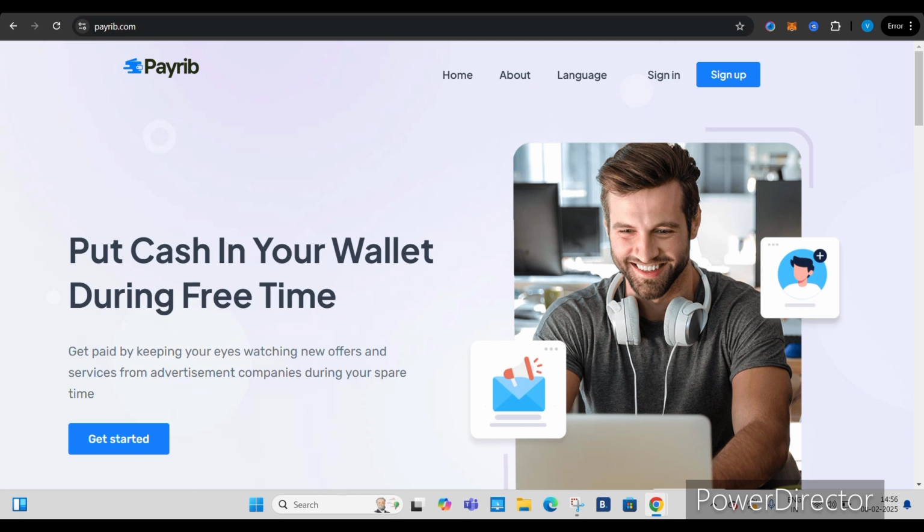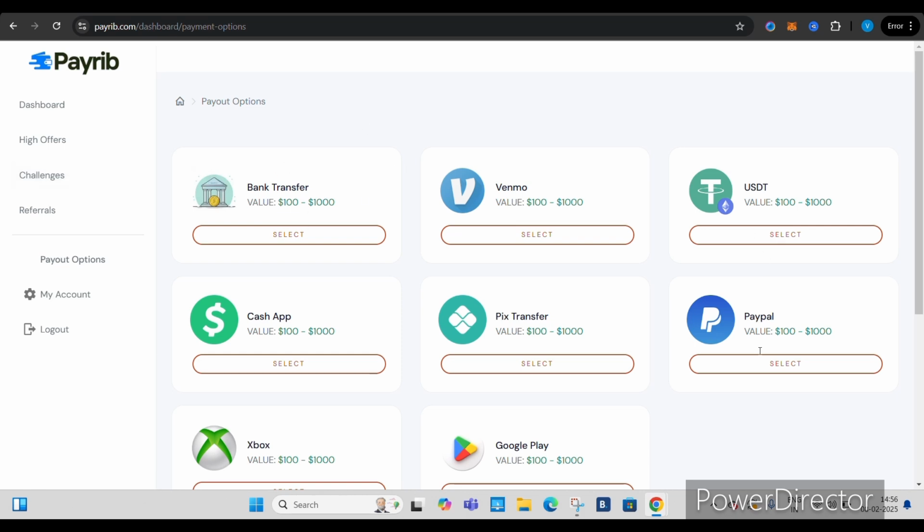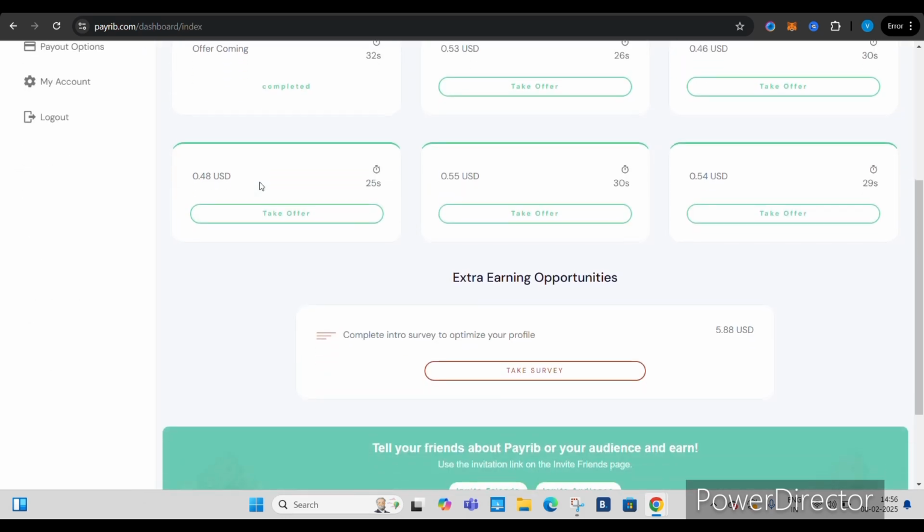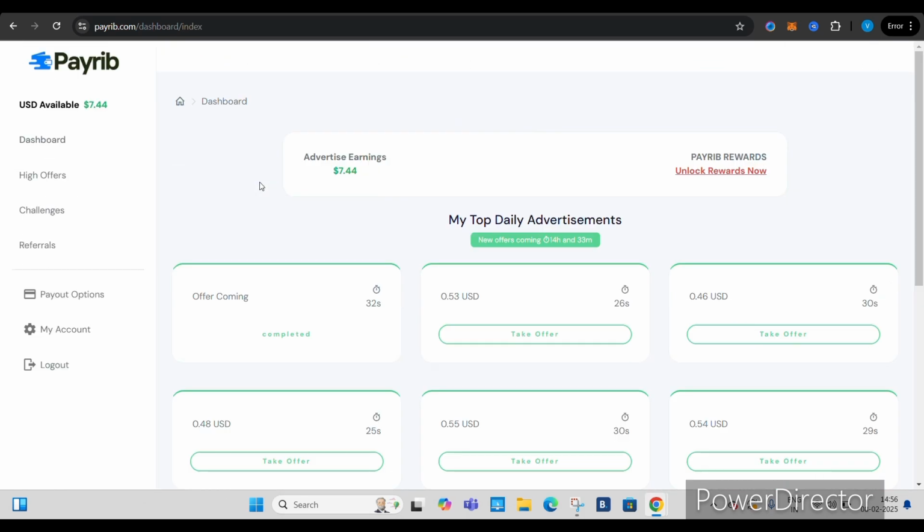And if you go here, you're going to get scammed very fast, because with all this $100 to $1,000, when the time comes to actually withdraw the money, you won't be able to withdraw it, and you will end up wasting your time. So I highly recommend you guys not go with this website, because I don't think it's the best way to make money online, and I don't think this is anywhere near legit.